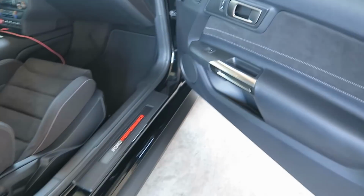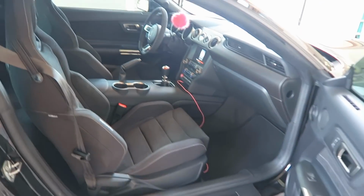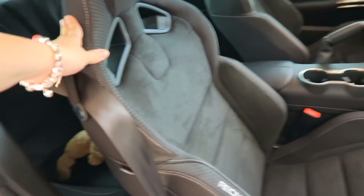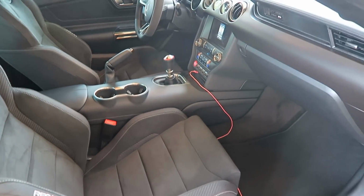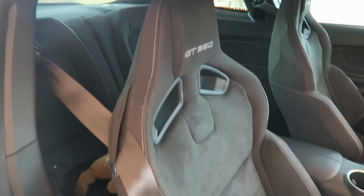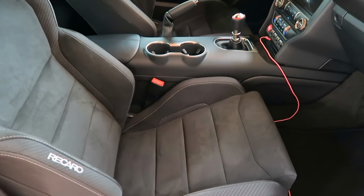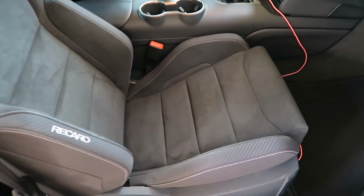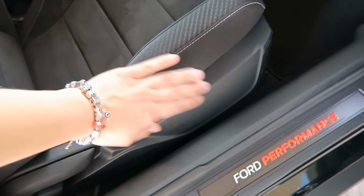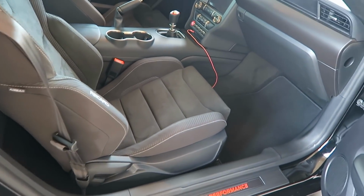And let's go for the interior. So I decided to get the package that came with the Recaro seats because I thought if I'm gonna have a track car, a race car, I have to have the seats. Absolutely love the seats. They are very comfortable once you're in them. They hug you and it just feels right when you're driving, but to get out, this part right here is a mission. Well, actually, to get in and to get out, for any person, doesn't matter if you're short or tall. I'm 5'5".